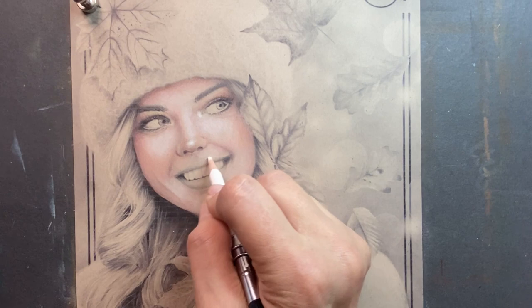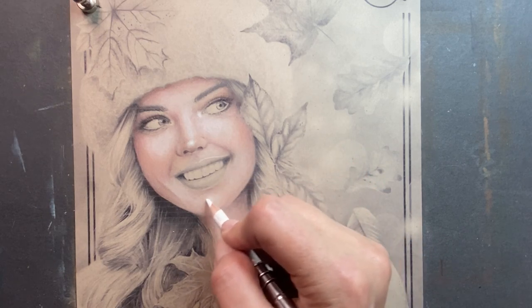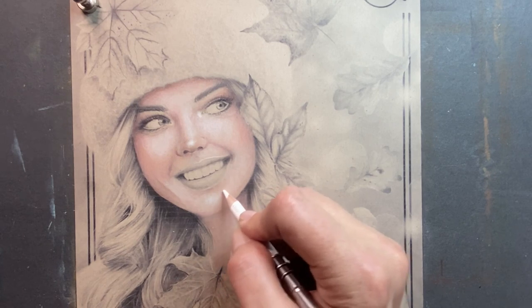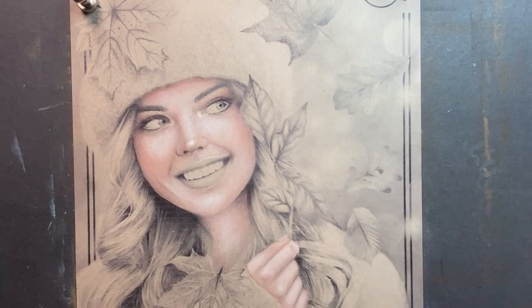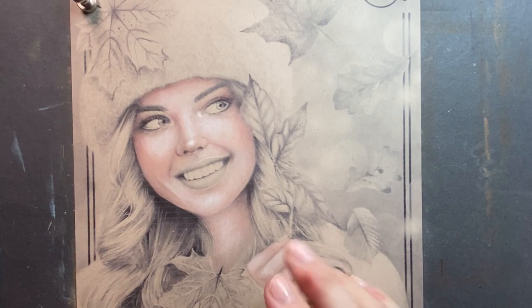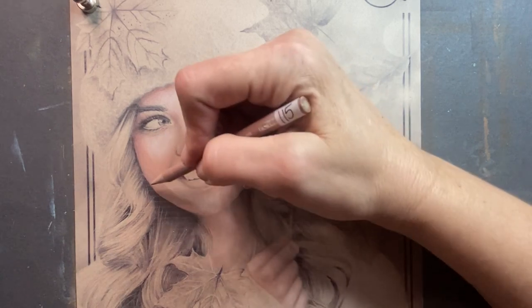Debating on, let's do a little bit right there. Okay, more layers. Lots more layers. I'm not sure if I'm ready for eggshell yet or not, though. I think it needs some more. What do I want? Okay, I don't know if this is what I want or not.